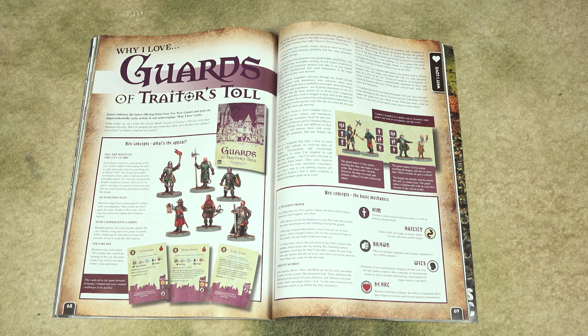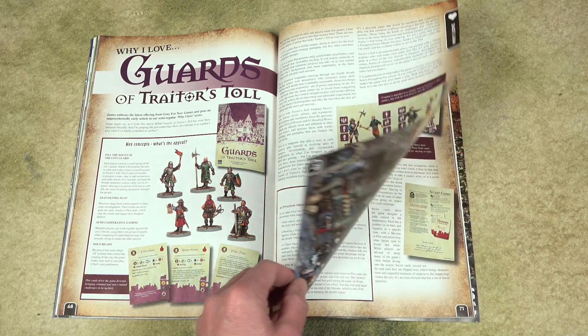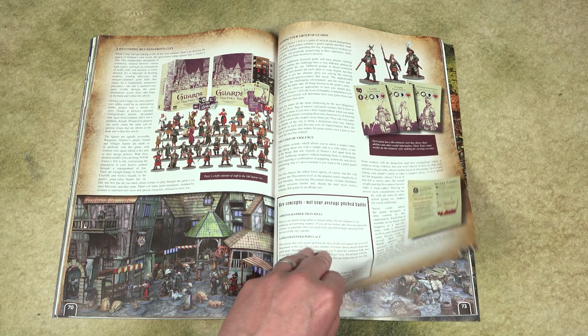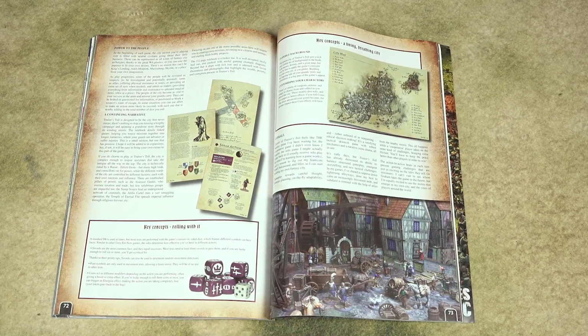Before W.I. James unboxes this latest offering from Grafenau Games, the Test of Honour people, and pens an unprecedentedly early Why I Love article about these pseudo-fantasy rules.